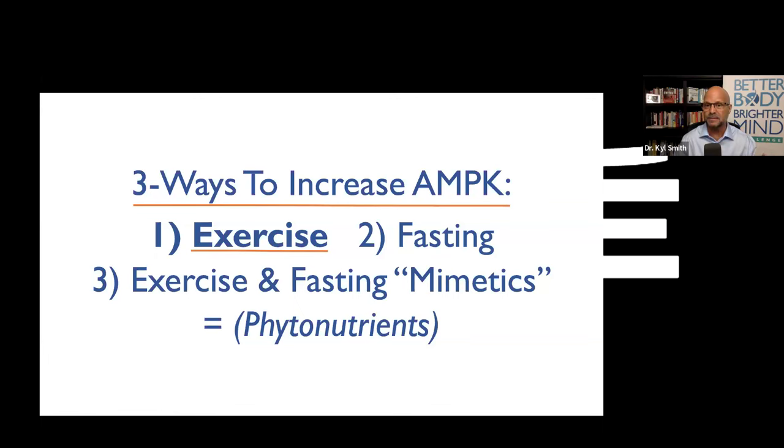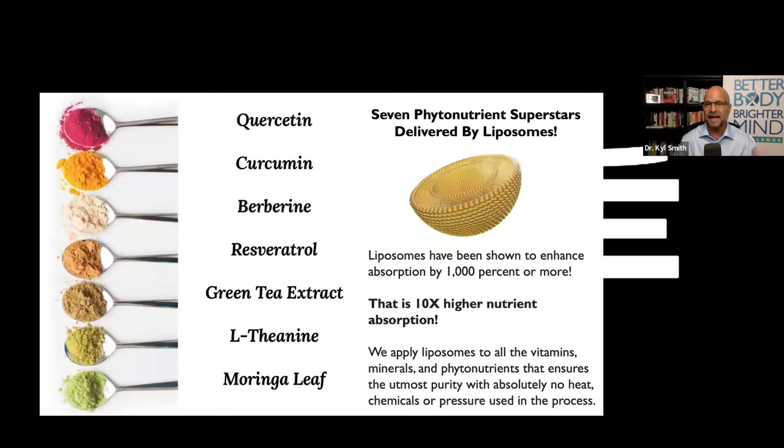So now imagine this. What I did is I took this science and I flipped it into a nutritional supplement. I asked the question, what are the best AMPK activators? The ones that have been studied the most. And I came up with 7 ingredients. Now, this is my personal list. From my perspective, in 30 years of practice, these are the ingredients I believe are important: quercetin, curcumin, berberine, resveratrol, green tea, L-theanine, moringa leaf, and pomegranate that I've mentioned a couple of times in this presentation.